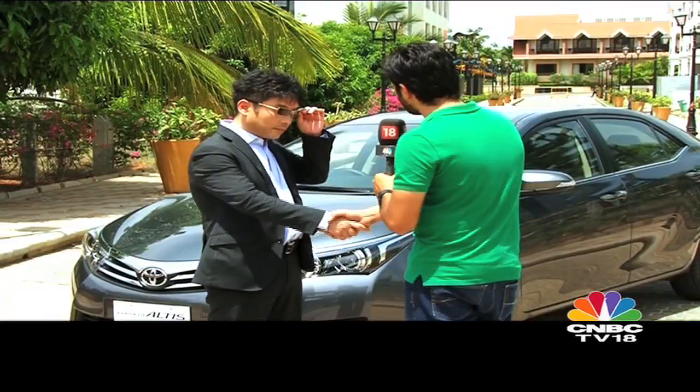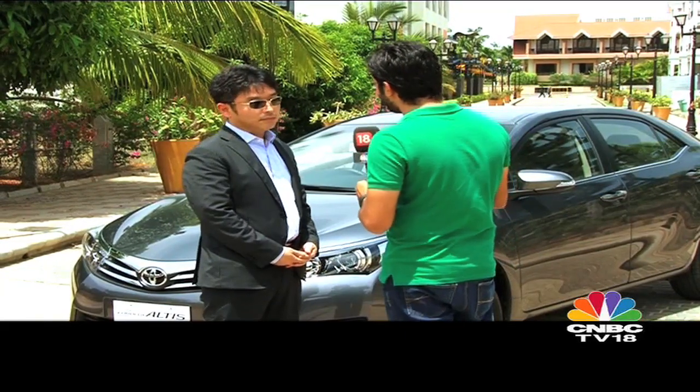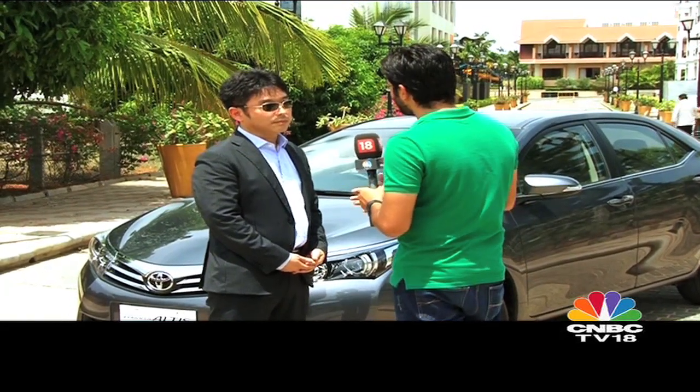Nami-san, congratulations. Thank you. We saw this vehicle at the Auto Expo, and now we finally get the chance to actually drive it. Yes. And it's quite an impressive jump from the previous generation. So what is your sentiment and what is Toyota's sentiment to this 11th generation?